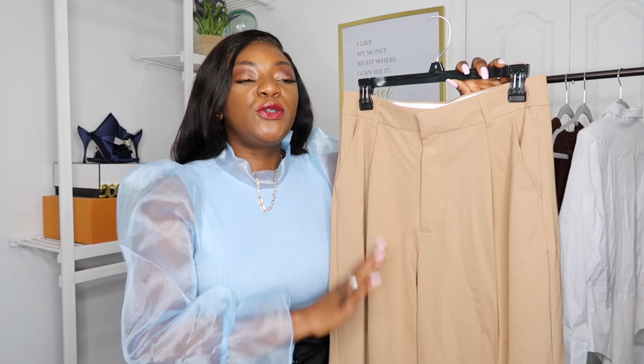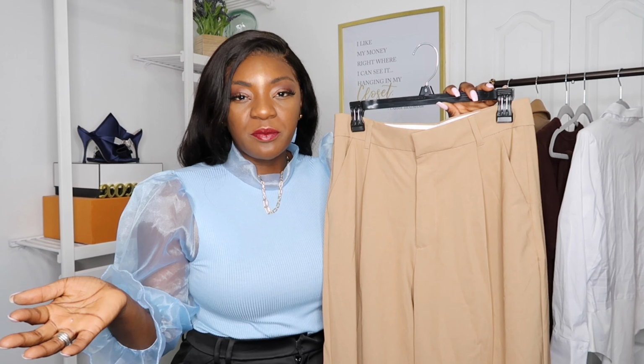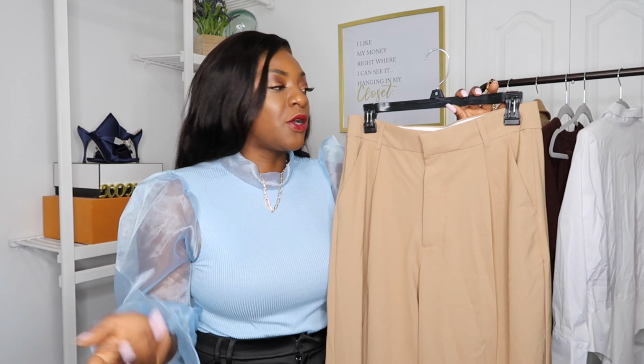So I do like them, but I don't know if I love them enough to go up a size and try to figure out if this works for me or not. So I don't know. I think these bad boys are going back.